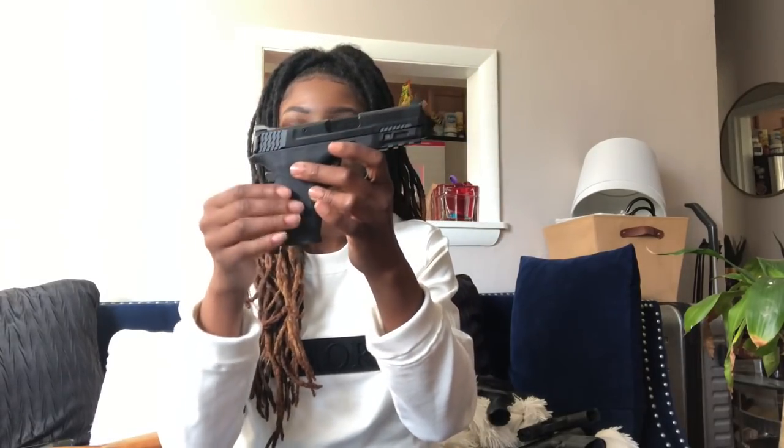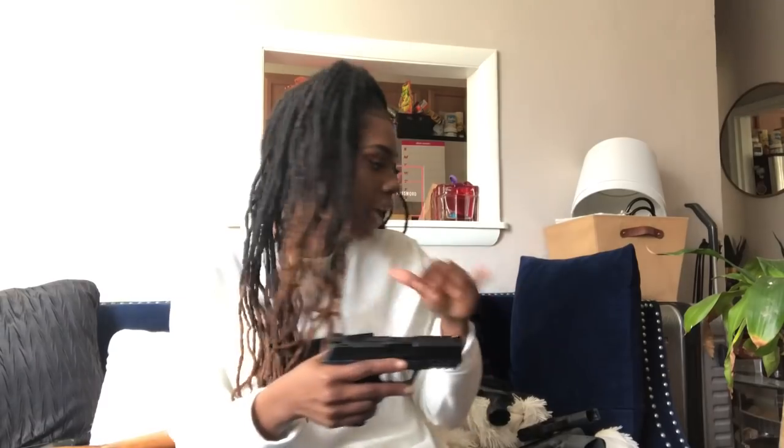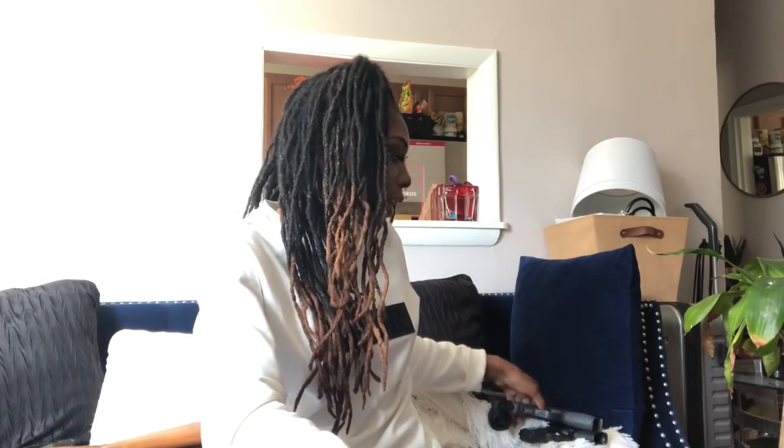The grip on it is really nice. It's not too coarse. I don't like when the grips are too coarse. I think my SD9's grip, let me show y'all, the SD9's grip in the back is very, very rugged. So that was another thing I didn't like about the SD9 as well.